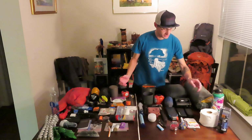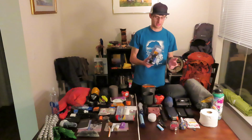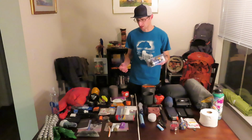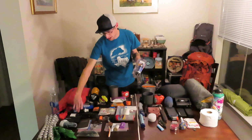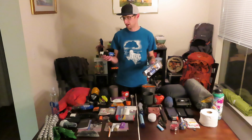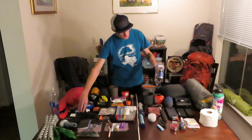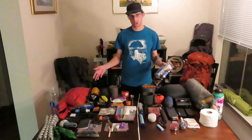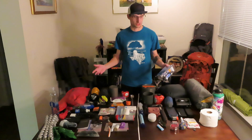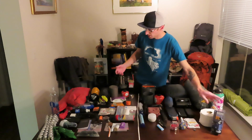But I was thinking about bringing this guy. I don't even have it out of the package yet. This is the Sawyer Mini. This is actually lighter weight and smaller than what I am actually going to bring, which is just the Sawyer Squeeze. But I made this decision because the Sawyer Squeeze has a better flow rate and it's just more reliable according to all the reviews I've read. So I made the decision to go with something a little bit heavier just to have something reliable on the trail, and you need water out there, so I think that was a good decision.